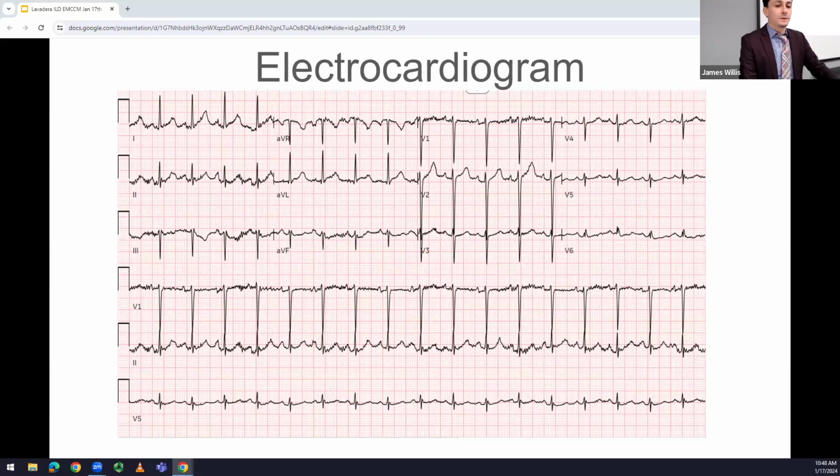Here was the EKG that was collected. If anyone can just give a quick read, maybe a junior in the room. How about you, Ryan?